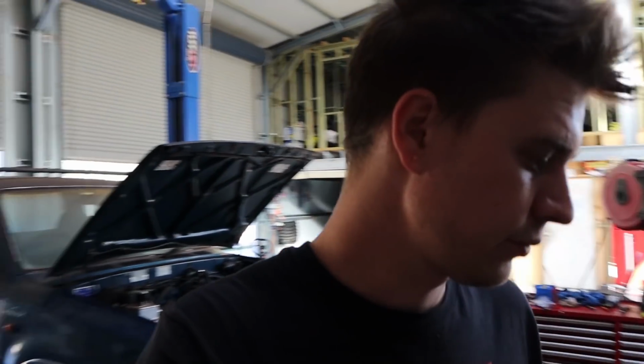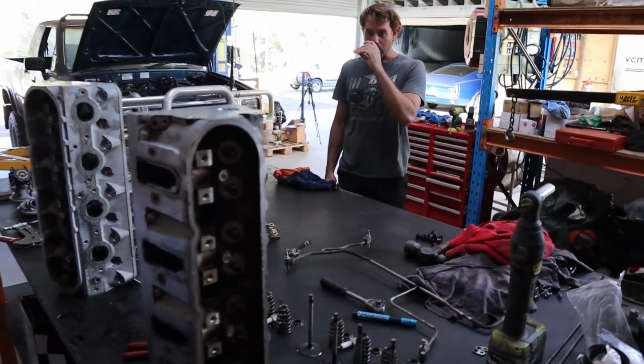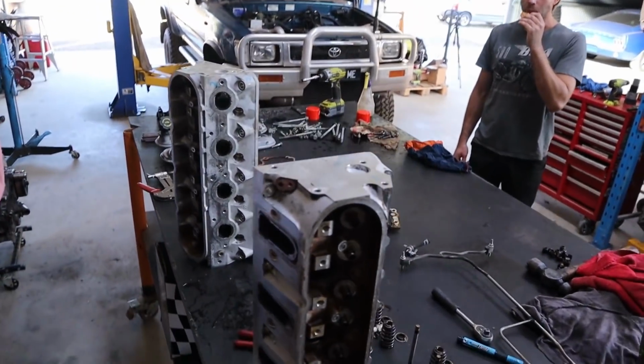Again, because it's our own motor, we're not being super vigilant with cleaning. We're just cleaning it to the point where it's nice and easy to work with and not going to cause any problems. Whereas with the customer's engines, it takes a lot more time to properly clean an engine that you're building for someone else. It's a very tedious and annoying job. So anyway, pretty happy with how those heads cleaned up well though. It's good.